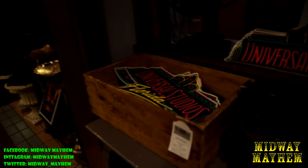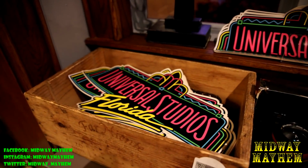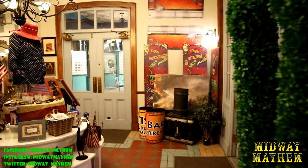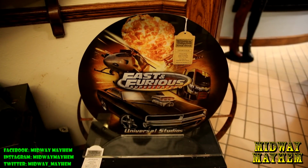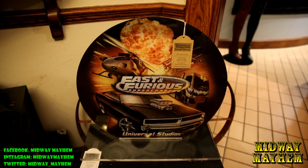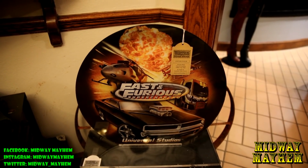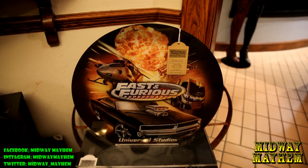But that's pretty much gonna do it for the prop shop. Of course, they have the decals right there showing the retro Universal Studios. And that's gonna do it. And just in case you wanna own a piece of history, Fast and Furious Supercharged, that is a ride sign right there. $150, and it's yours.